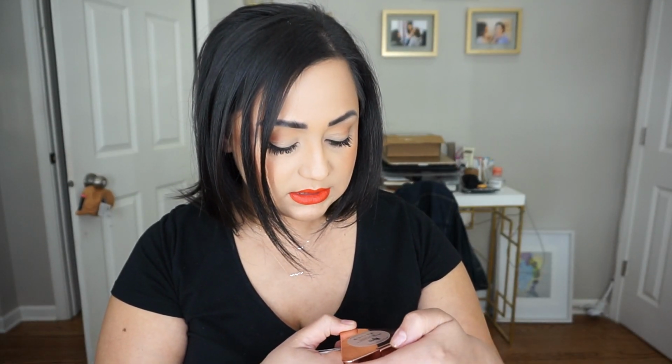I also picked up, I kept it in its packaging because I wanted to show it to you guys, but it's time to get rid of it. I picked up 2 blushes. This one is in the shade Inspire, and then I have Confident, which is more of your natural looking blush. I also got the Brilliance banana powder. It's the yellow one.